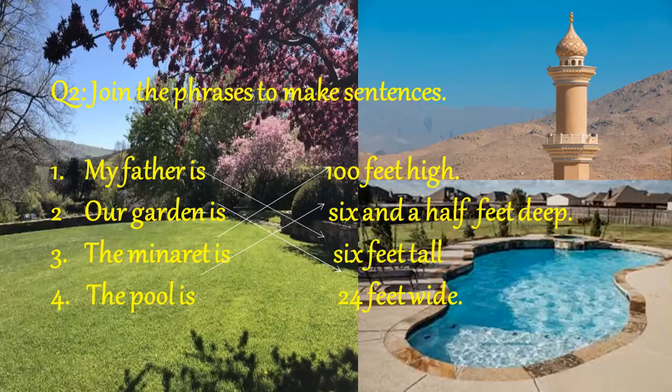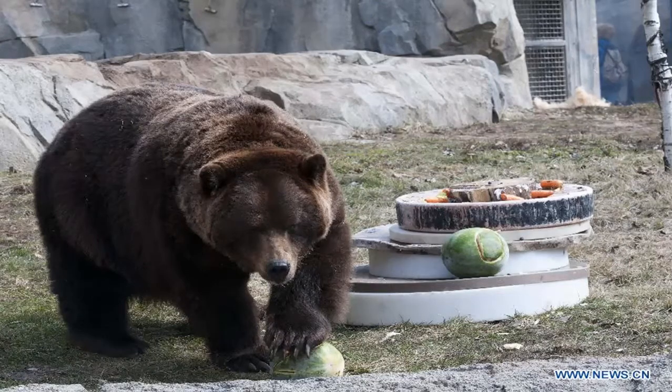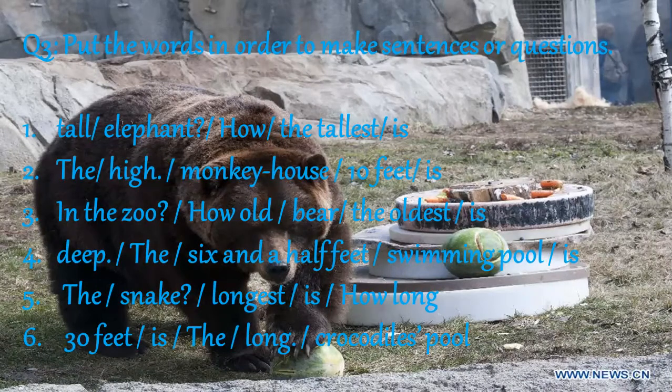Okay. Look at question number 3 now. Put the words in order to make sentences or questions. Okay, these words are not in the correct order. Words are given: tall, elephant, question mark. Okay, this question mark indicates that this word elephant will come at the end. How? The H is capital, and this is the question. We always begin a sentence with a capital letter.